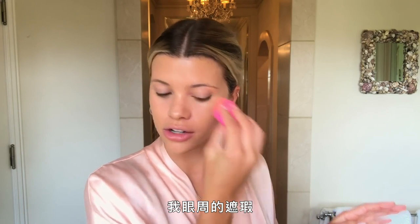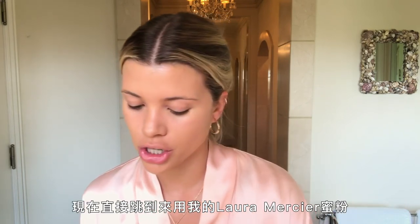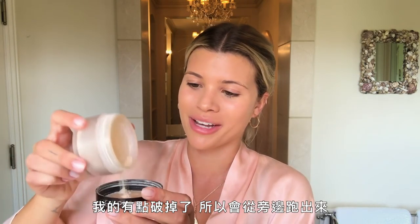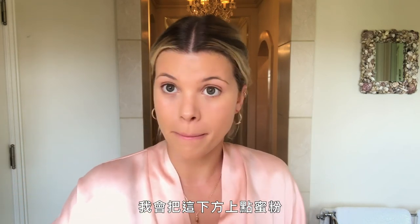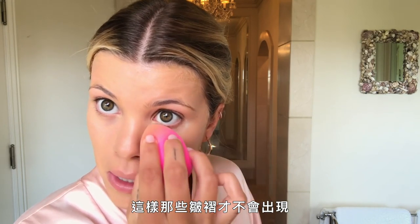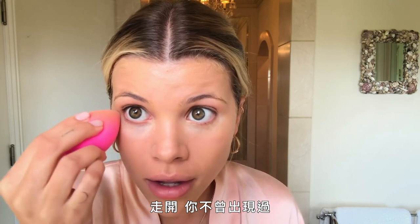All right, so now that I'm done with the concealer on my under eye, I am going to jump right in with my Laura Mercier powder. Everyone needs to own this. Mine's a little broken, so it comes out of the side. And I'm just gonna bake right under there so that crease never happens. Go away. You're never happening.